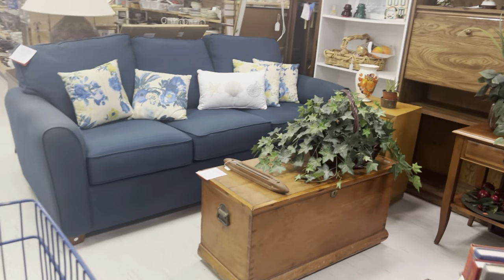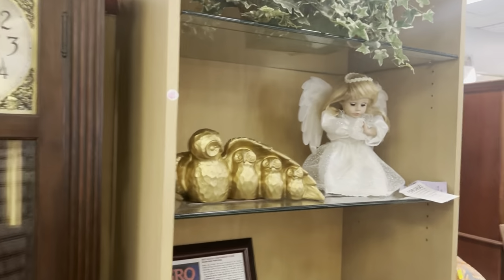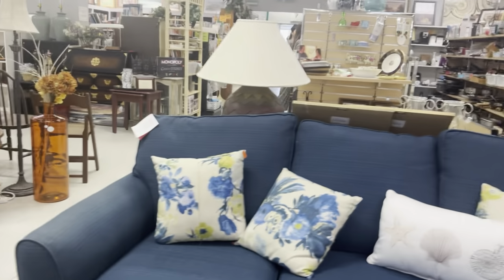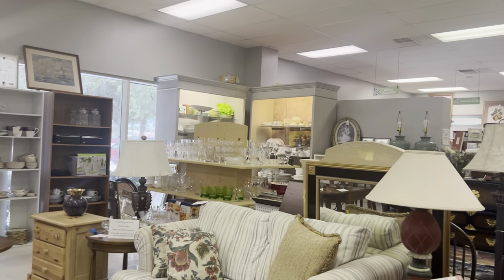All right, let's see what we've got. Oop, they've got some music going on, so I might have to. Oh, look at this owl family. You guys, oh, it's all chipped up there. Pier 1 Imports. That would have been nice. But it is also resin, which is fine. I like resin. It's just that it was kind of chipped.